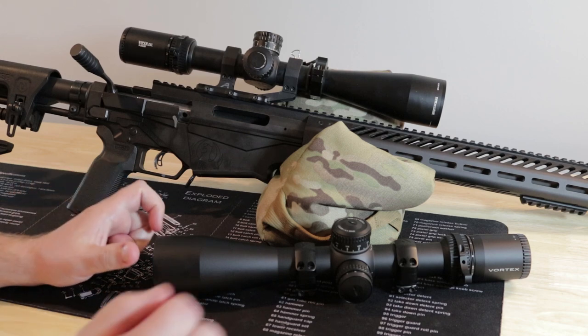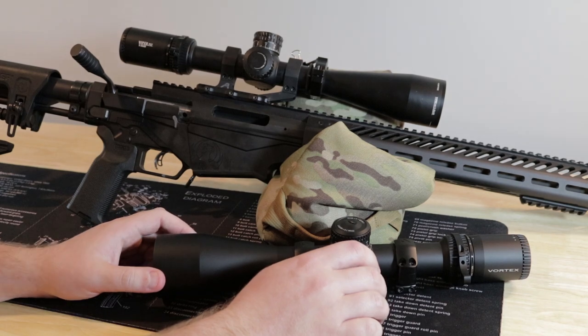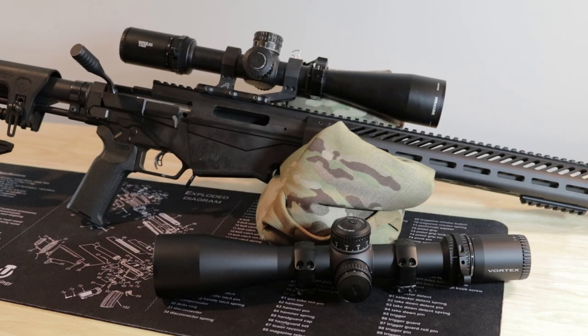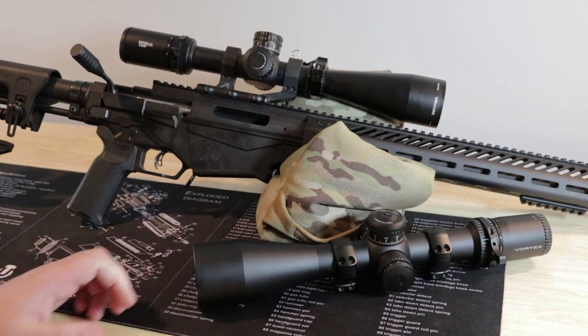The drawback, in my opinion, to the larger tube on a budget optic is your options for mounting. 30 millimeter is pretty much a standard these days. There's plenty of quality, affordable options for mounting a 30 millimeter scope, like the Arrow mount, for example. I was a little bit surprised to find that it's not the case for 34 millimeter. I ended up going with Arkin rings. I'm not too worried about getting something very expensive, kind of high quality, because this is going on a 10/22. So I don't think recoil or anything like that is going to be a problem. So I think these should hold up.